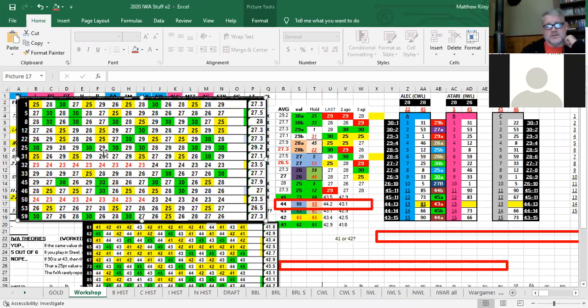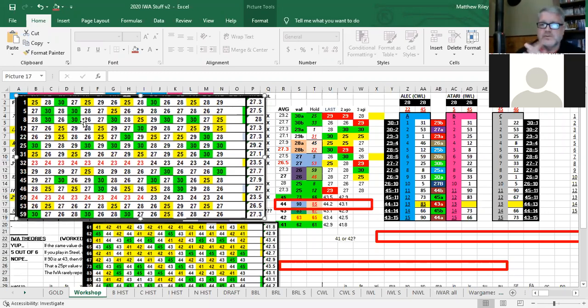First off, as always, I outline what we do here. This is the holds, and the big thing about the holds in IWA is you want to track the values and follow the values. Don't follow the holds. Don't fall in love with a hold and say, oh, this hold's always good, because eventually everyone but 25 and 90 will let you down. So here is a chart that shows what the holds have done this year.